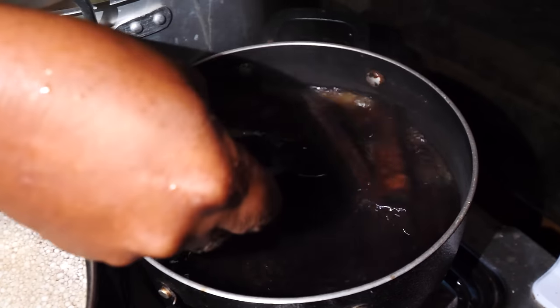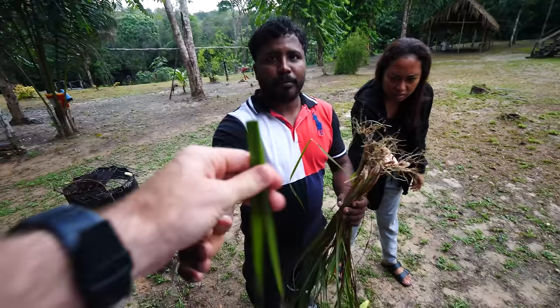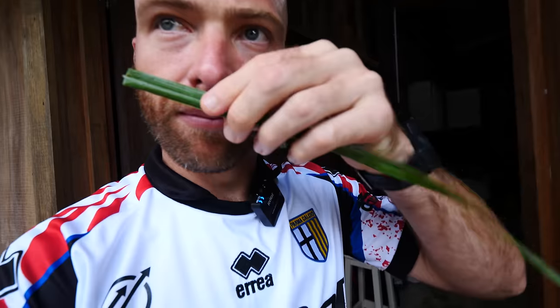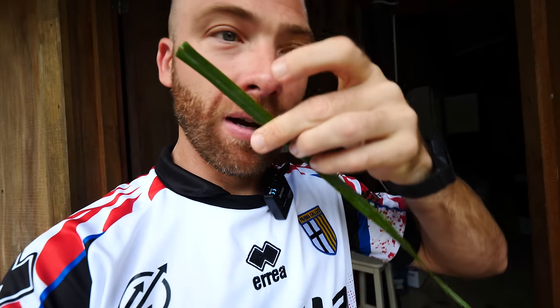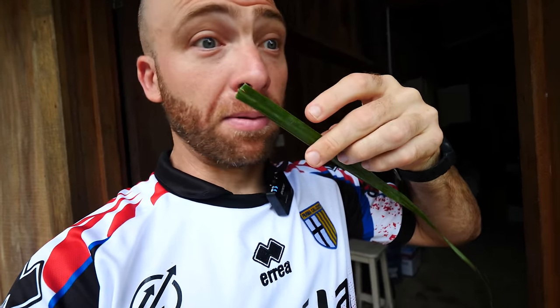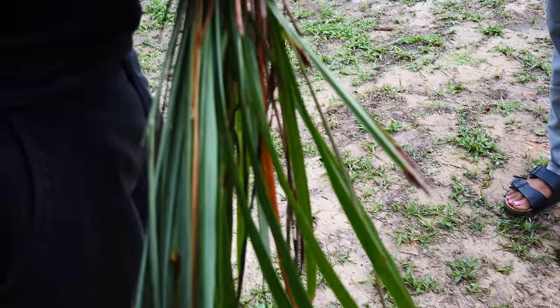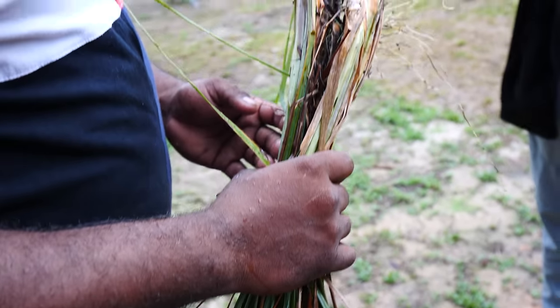From a tree root. So that's the lemongrass? Yeah. Do I eat it or just smell it? Wow. Right here? Yeah, it smells like lemon. It's amazing. We had some of this lemongrass tea yesterday. It was absolutely phenomenal, and it's a natural medicine, right?